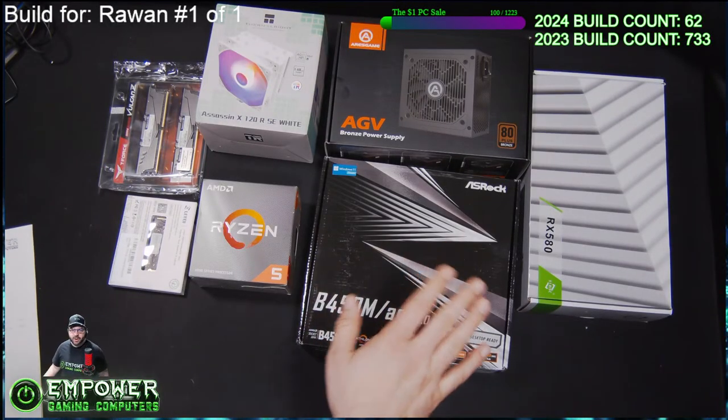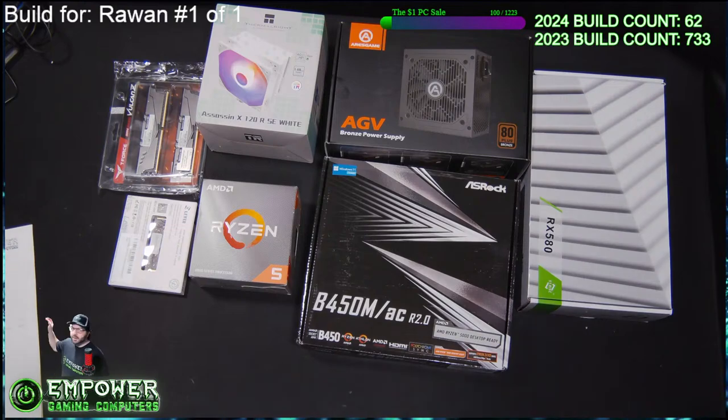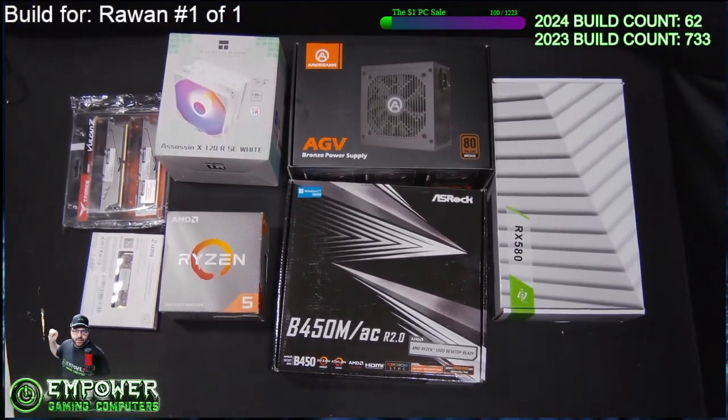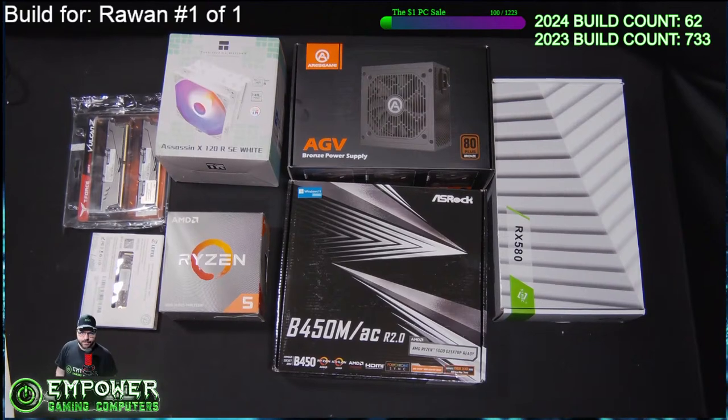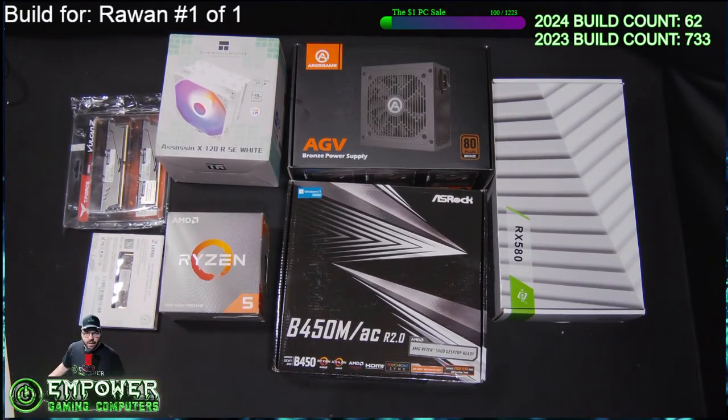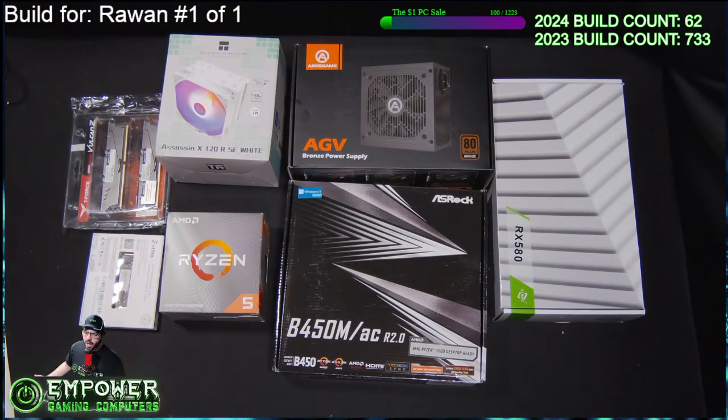I know the camera is a little bit crooked. I gotta fix that. I'm gonna correct it right now. There we go. Might do another adjustment here, but I had to move everything in my stream setup, which is why we really haven't done any other streams.